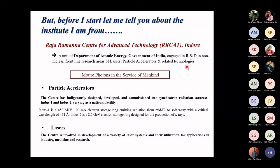The motto of our center, which we call RRCAT, is photons in the service of mankind. There are two mandates of our center. One is particle accelerators, and another is lasers. RRCAT is home to India's only synchrotron radiation sources, called Indus 1 and Indus 2. They are national facilities. Indus 1 is a 450 mega electron volt, 100 milliampere electron storage ring emitting radiation from mid infrared to soft X-ray with a critical wavelength of 61 angstrom. And Indus 2 is a 2.5 GeV electron storage ring designed for the production of X-rays.